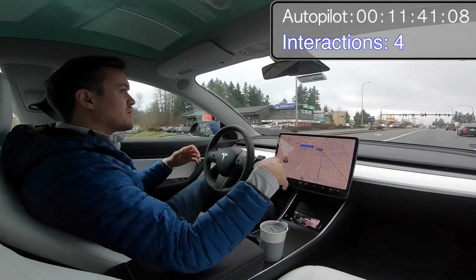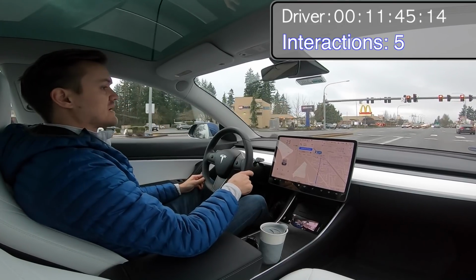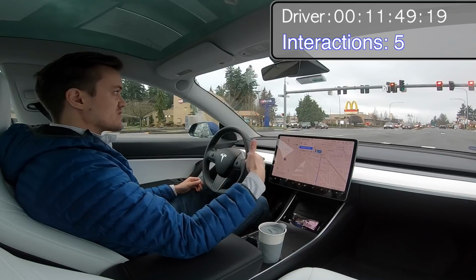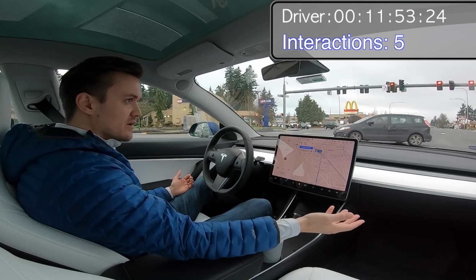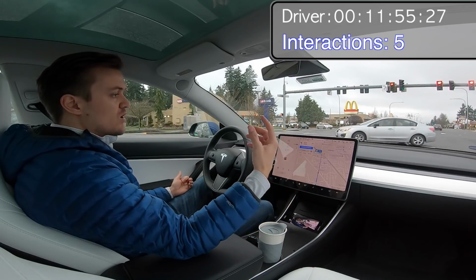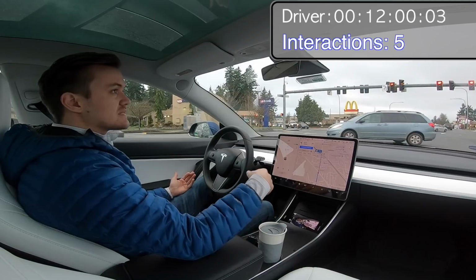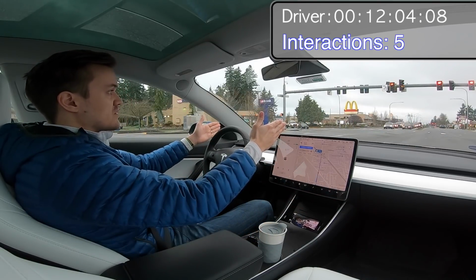So here's a stoplight that I have to actually stop for, because there was no car in front of me. So there's where you're seeing me interacting. Now, I can't put it into Autopilot for two reasons right now. One, if I put it into it, I would shoot through the intersection. Second, you can't put it into it because the car cannot see lines in front of me right now.